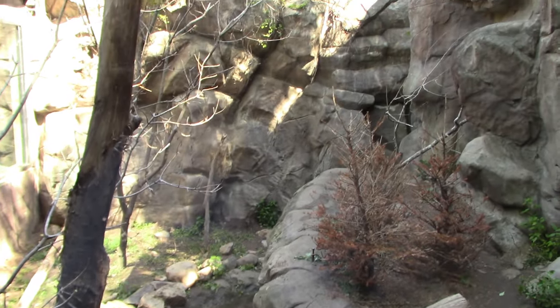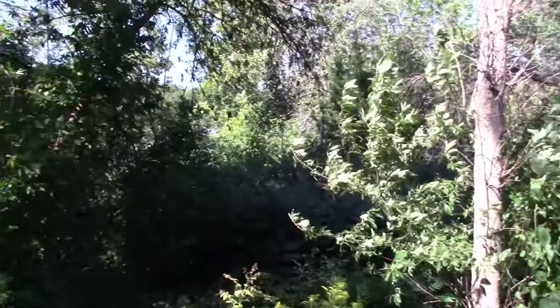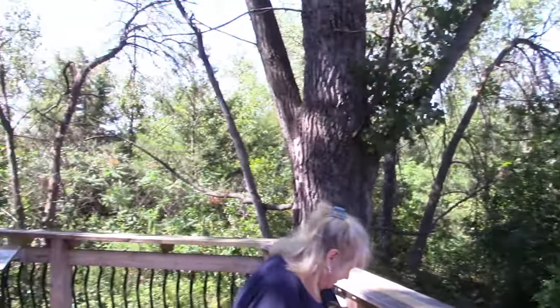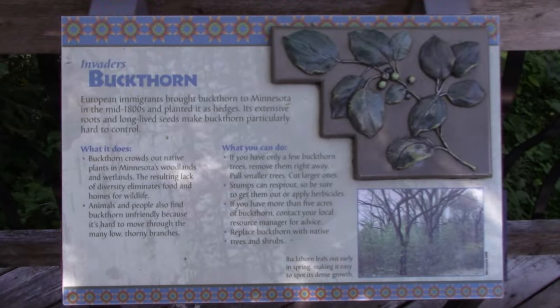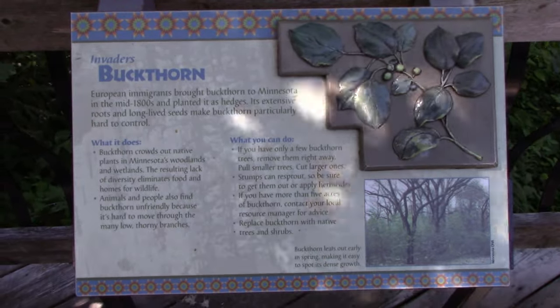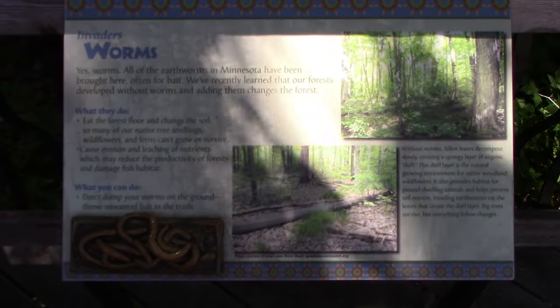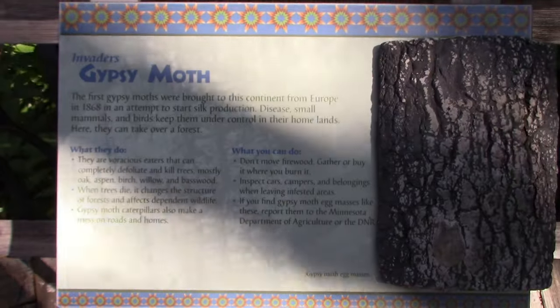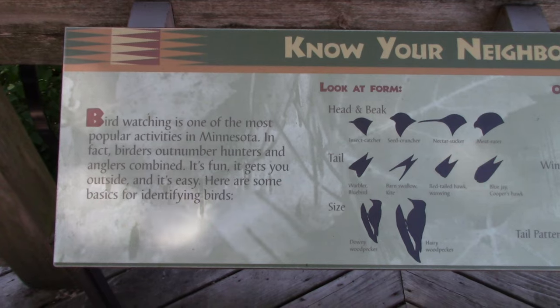But really, really nice looking habitats here. Area is nice and open. It's got a really great breeze out here. See some invasive species of trees. You got worms and gypsy moth. Good, know your neighbors.